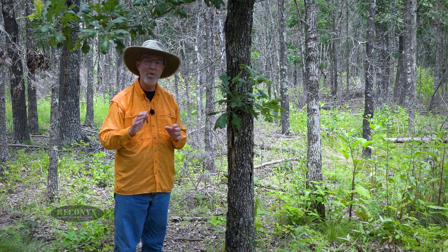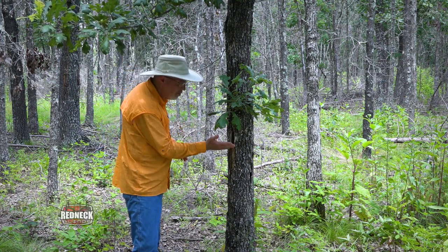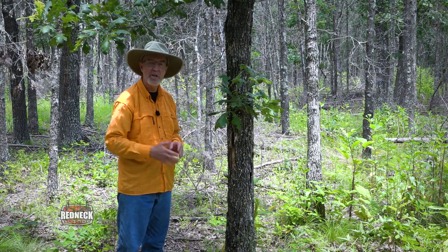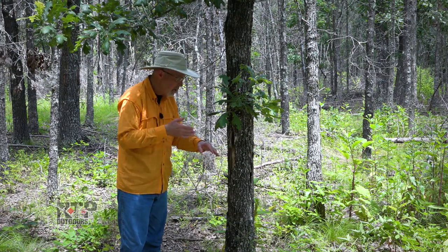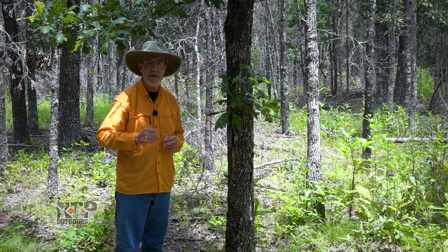When you're using the hack and squirt method, you need to use that 45 degree angle, make sure you're not just sliding off the edge, get into the cambium, make a cup in the wood, not the bark, and administer the herbicide in that cup.